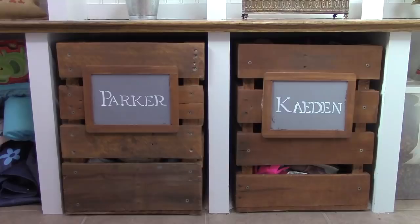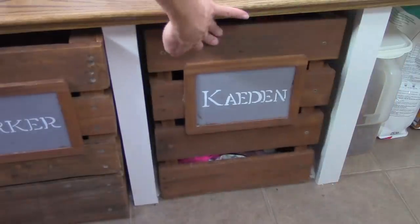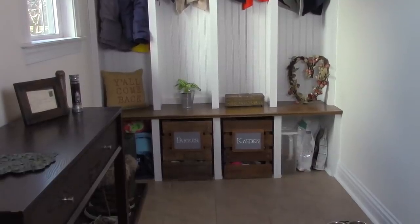And I have examples of this in my own organization. So for example, in my mudroom, I've organized 2 separate crates for my girls. I keep things like their rain boots, their mittens, their hats, their backpacks, their folders for school, all of those kinds of things, all tucked away in one relatively large bin that can just slide under the mudroom storage unit.